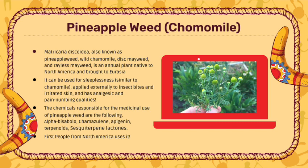Finally, this plant is used in North America because it only grows there, and it is used by many indigenous tribes and indigenous groups.